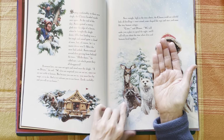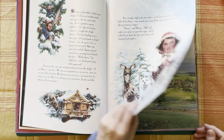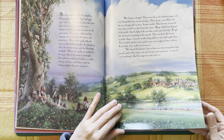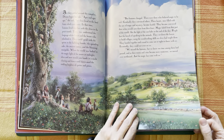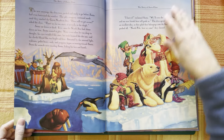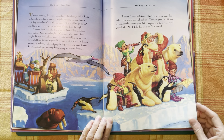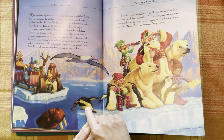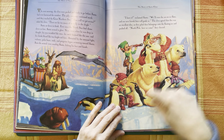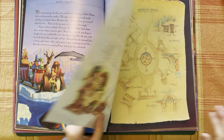Love these animals. The animals are really the keeper. Ooh, little bunny rabbit. Little bunny. And unexpected for a Christmas book is spring. And we have more Santa. And we have the naturalists would say, what are the penguins doing with the polars? Because the penguins are a South Pole and polar bears are a North Pole. But this is Magic Land.